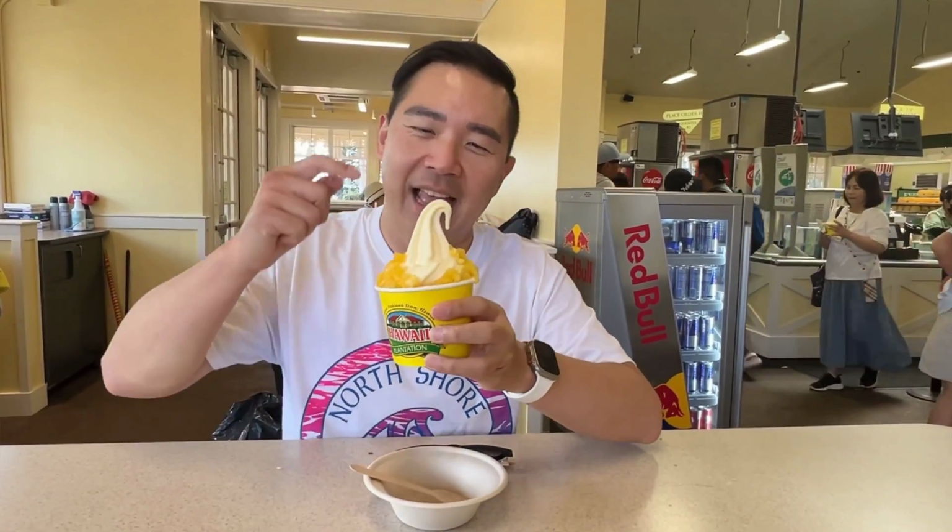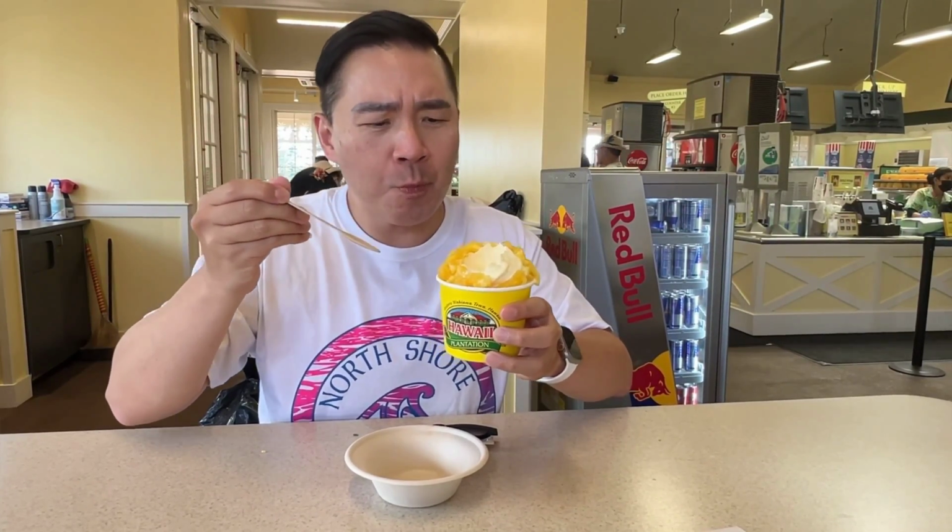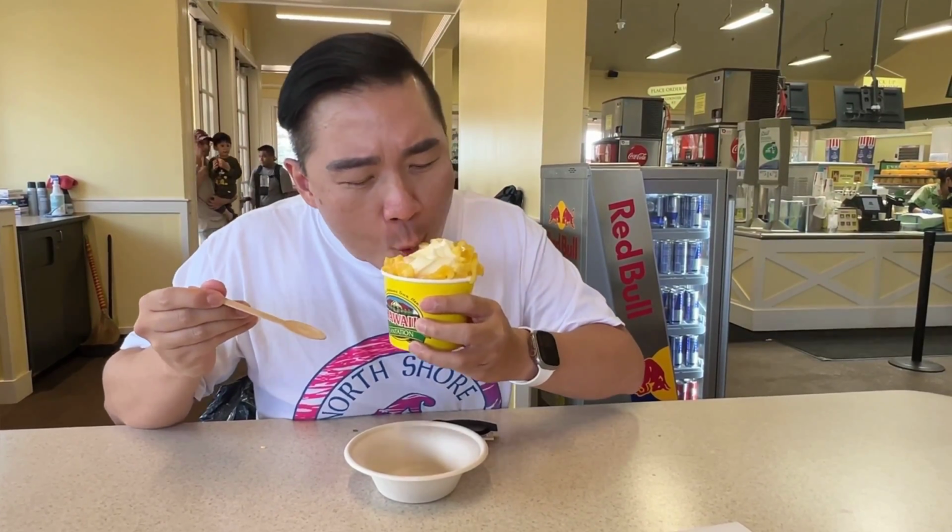They have a perfect balance of the pineapple, sweet and tangy. This is the only place that has a great Dole Whip. This can be an ice cream treat or a yogurt treat, cold and refreshing. And look at those pineapple chunks on top. Well, that completes my treats for the day.